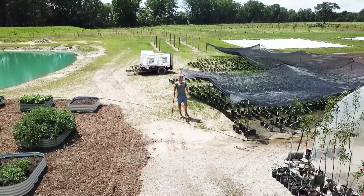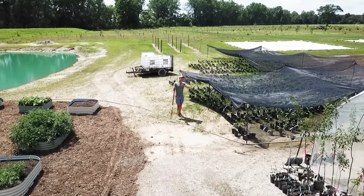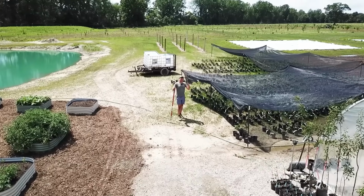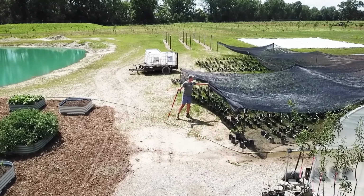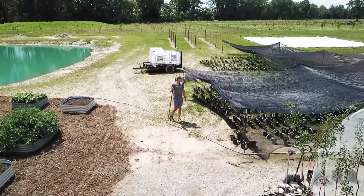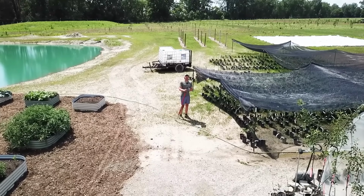So in the springtime when we're raising plants for the seed plots, those are gonna go in there. Newly grafted trees, those go in there. And then as they mature and get ready to go outside, they get transferred outside underneath this shade cloth here, which protects them from the harsh sun and allows them to kind of just get hardened off and ready to be planted out into the field.